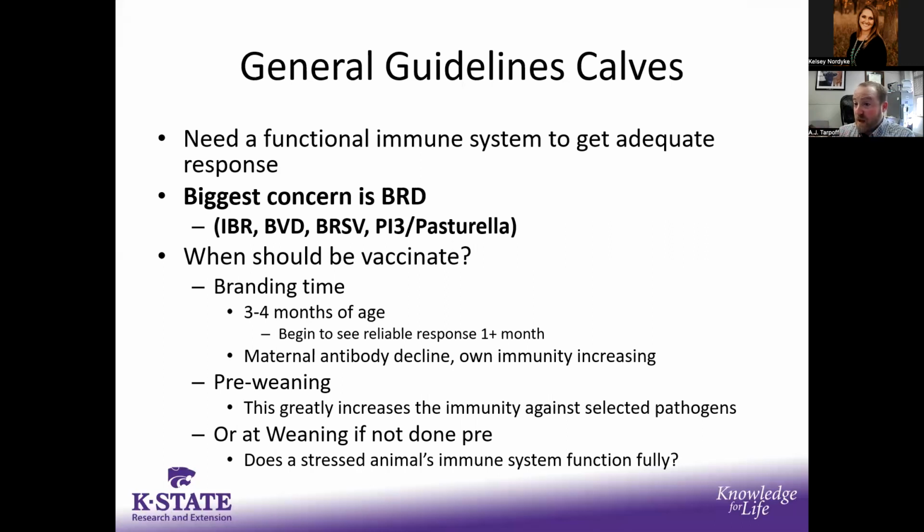And then if you maybe bought a weaned calf and you're unsure about the vaccine status, we may vaccinate that animal as soon as you buy it, to make sure that we are ensuring that protection that's long lasting for as long as you're going to have that animal.